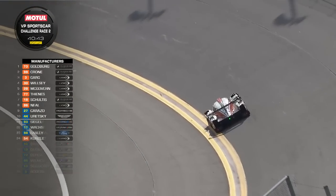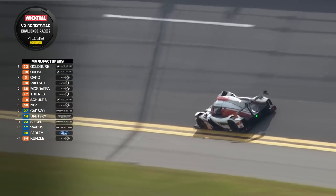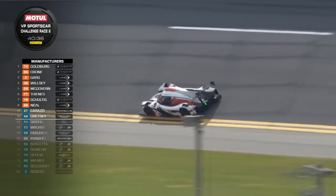So good news, he's got that car on the way again. It looks like there might be some damage, however, to the right front. So I'm not sure whether Adrian's going to be able to continue, but he is going to have to make a pit stop. He's already gone a lap down to the field.